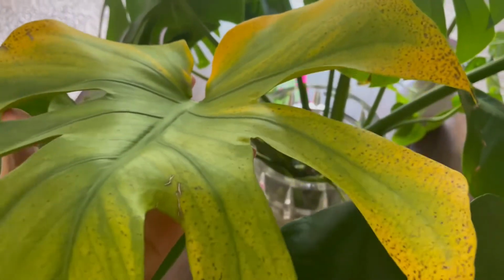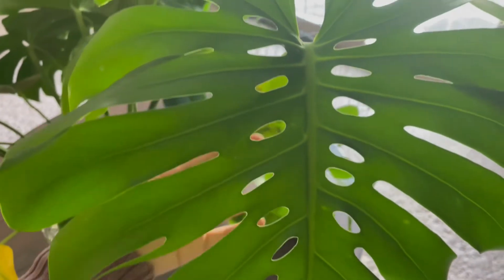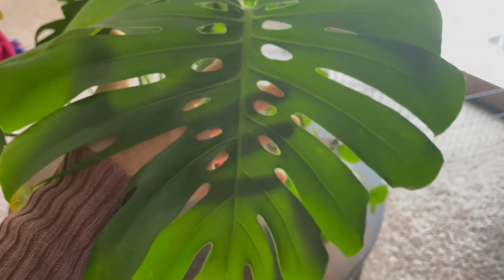This is my favorite leaf of all. It unfolded itself right before I had to chop everything, but it is doing really well, just sitting here loving the sun.